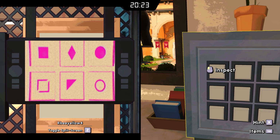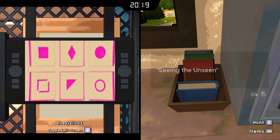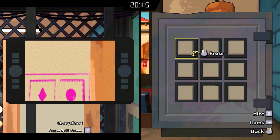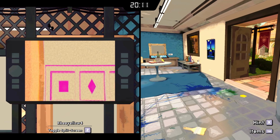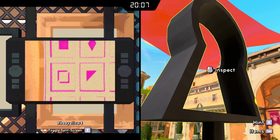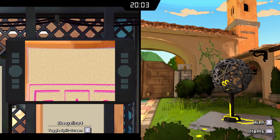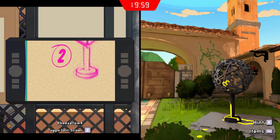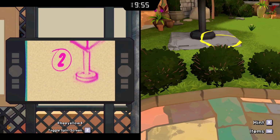Alright, so what do you need? Well, that whole thing, if you look right over here. I think we have to... Hold on. Seen the unseen. So the first one's a diamond. Then what's the second? What was number two on the... No. Like, go back. Yeah, number two. Oh, it's like a square cube thing.